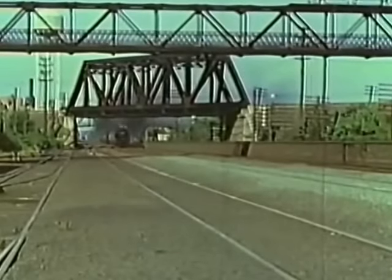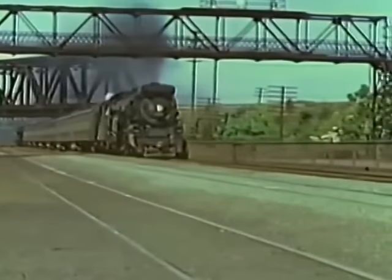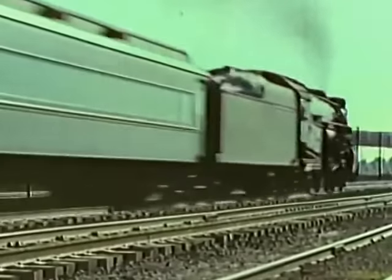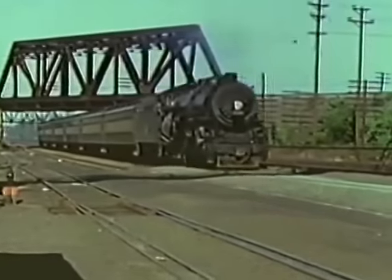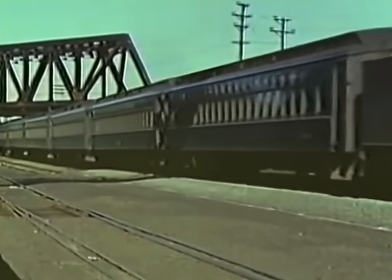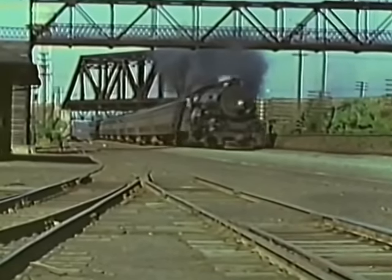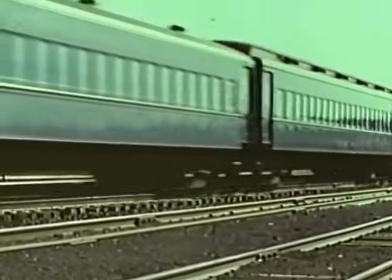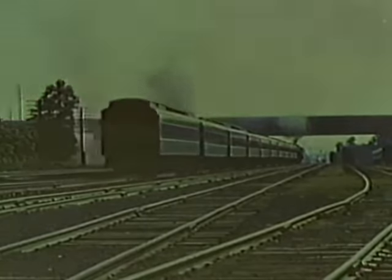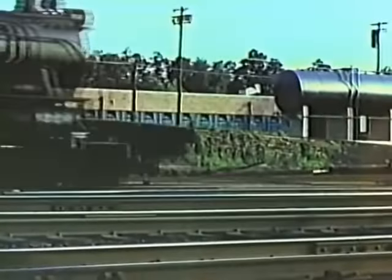The next four shots are of commuters at Fanwood, New Jersey. This is Dunellen, New Jersey. The Camelback is backing down to pick up an inbound commuter.